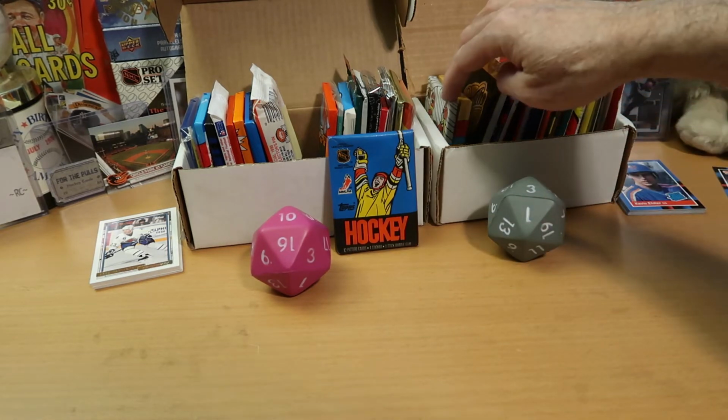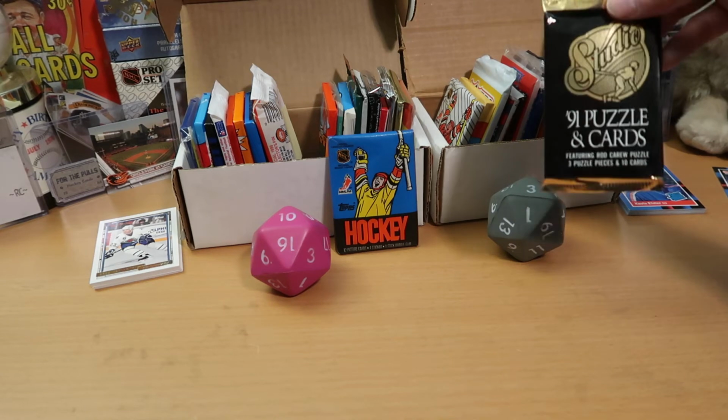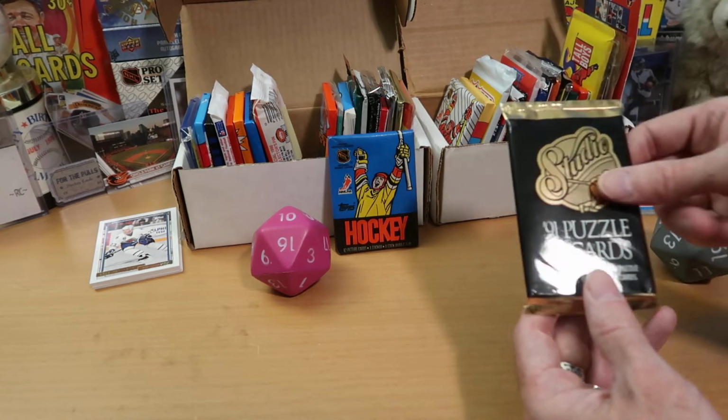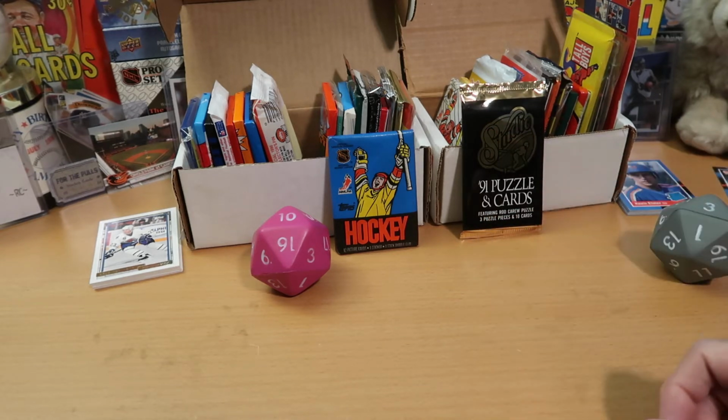And number 3 in the second box is Studio Baseball. Always a favorite for me. Studio Baseball 1991. We should get some good information about players from that pack.